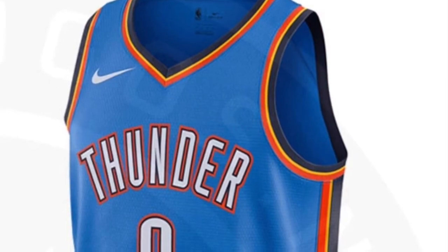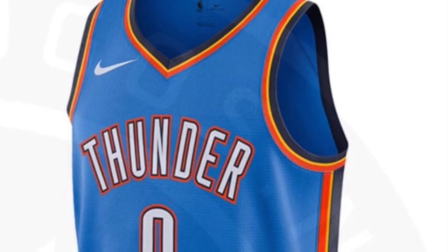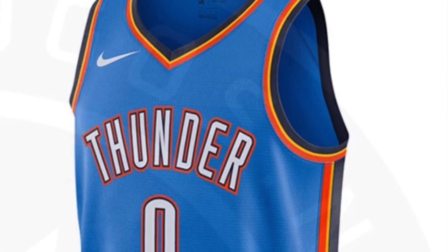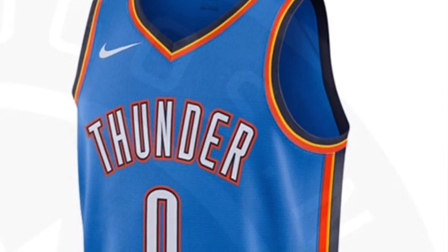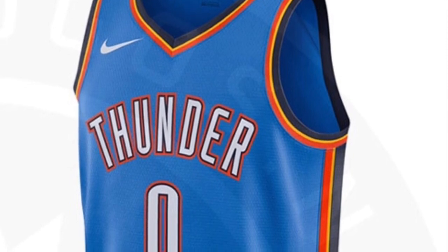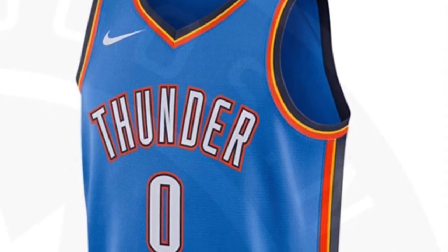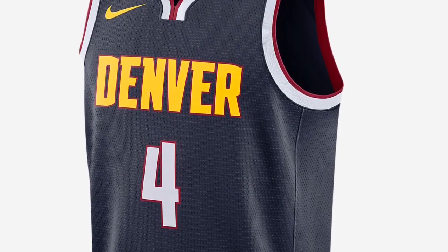Now we have the Oklahoma City Thunder, and this is also in New Jersey, but basically what they did is they switched the Oklahoma City and the Thunder, and they moved the Thunder to their icon jersey, and to me, it fits pretty nicely. The orange boundary looks pretty good too, so it's an upgrade for me compared to their last jerseys.